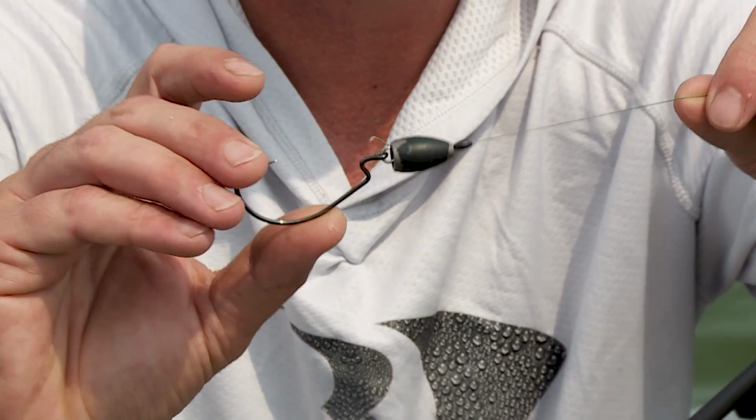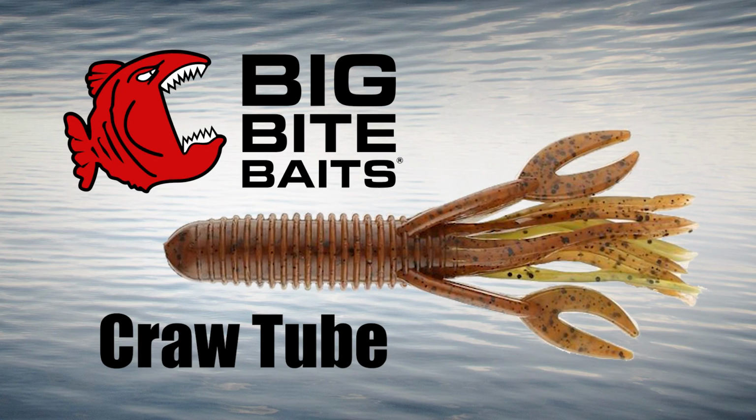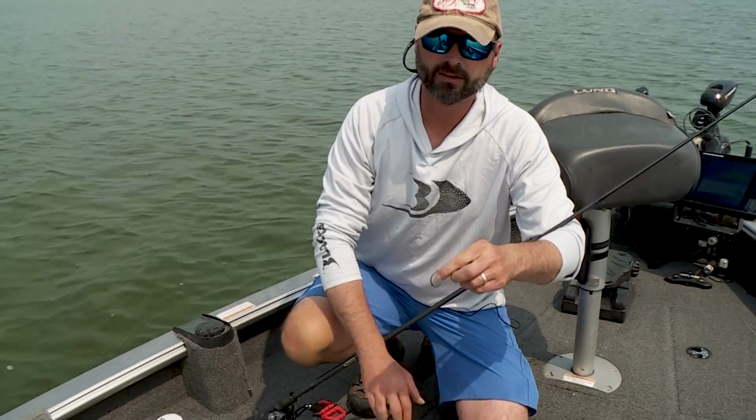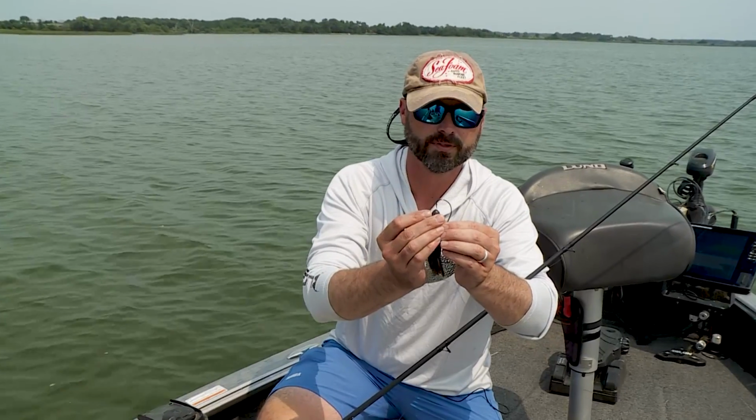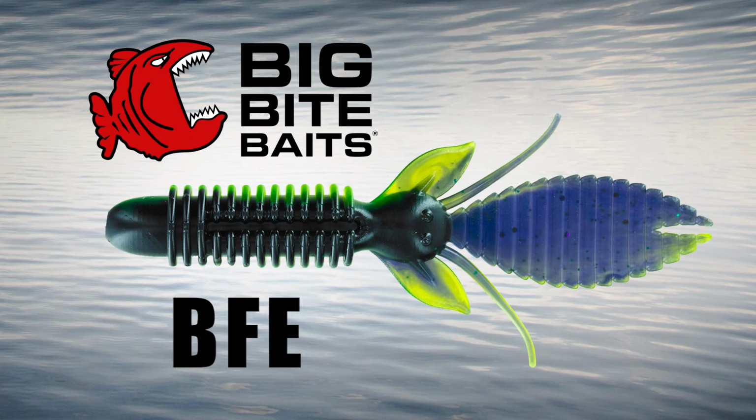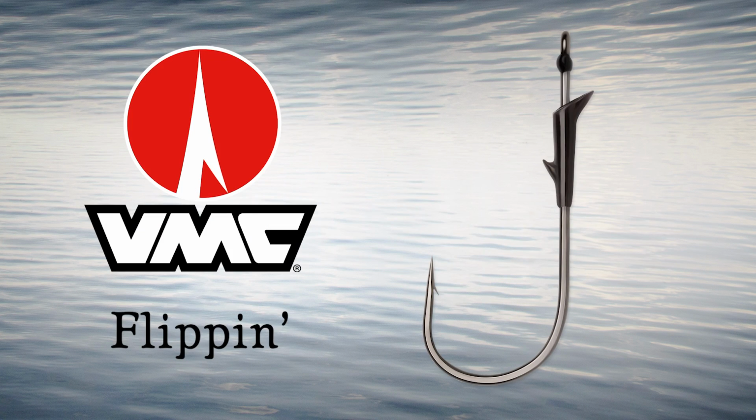I'm fishing right now with what I consider one of the greatest all-time summer baits, and that's a craw tube. It's a big profile. It goes through cover really well. It's hollow. That's why I like this extra wide gap with those hollow baits. Al's fishing with the best flipping bait ever, big bite bait, and he's fishing the flipping hook on that. That's a great bait if you like fishing straight shank.